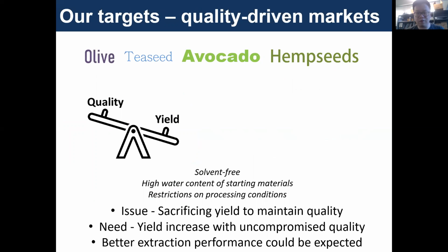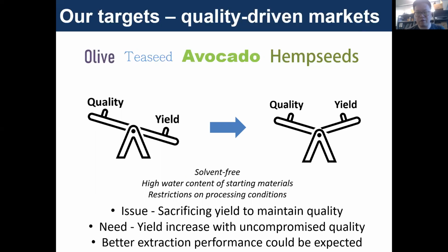So we further dug down into the rest of the pie, where we received positive feedback from the quality-driven producers. Here, the high priority of oil quality and nutritional values sets higher bars for the extraction methods. So we found a clear and urgent need for yield increase without losing the quality from different producers. And there's no good method currently to crack this board. Additionally, as plant materials in these segments are generally weaker than microalgae, we're also expecting a better extraction performance.